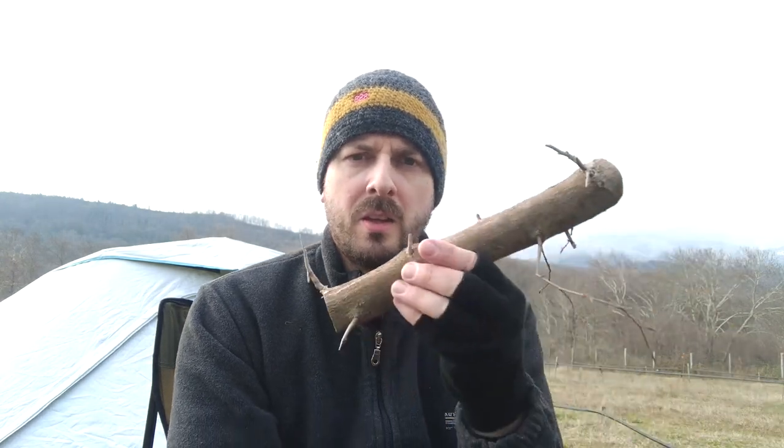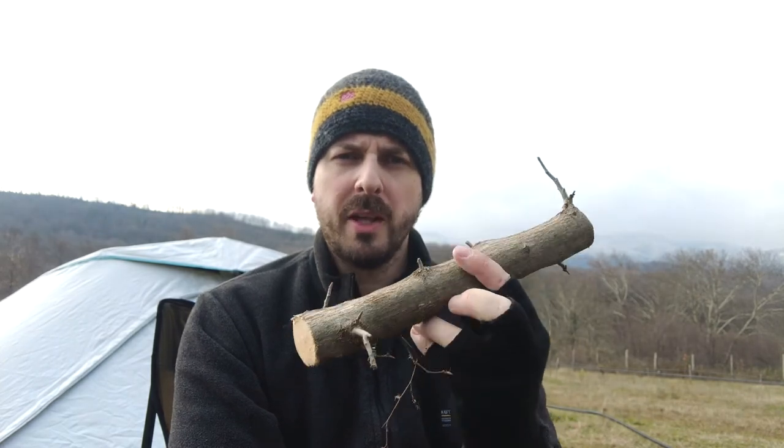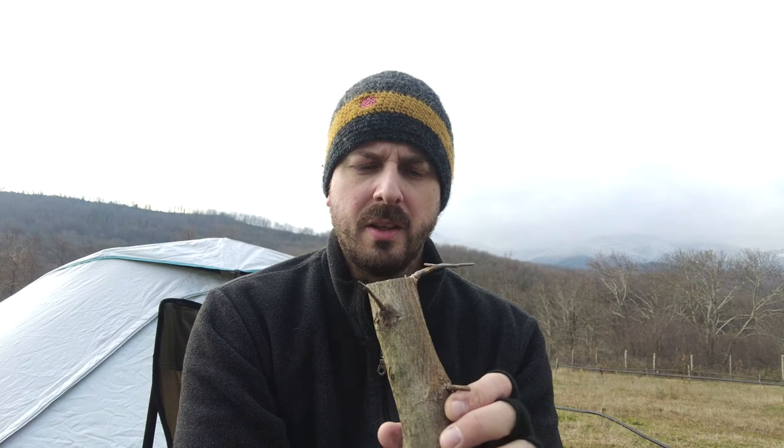Right, well, as usual, I forgot something, and that was I have no spatula or fork to eat with. All I've got is an American MRE plastic spoon, which will obviously melt if I'm using it for cooking. So I've got a piece of greenwood, this is European hornbeam, and I will attempt to carve out a little spatula or fork with it.